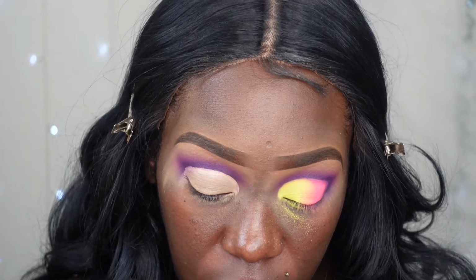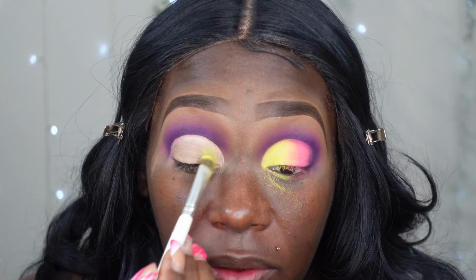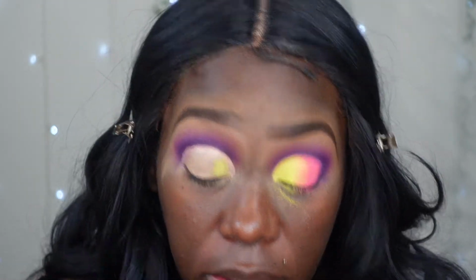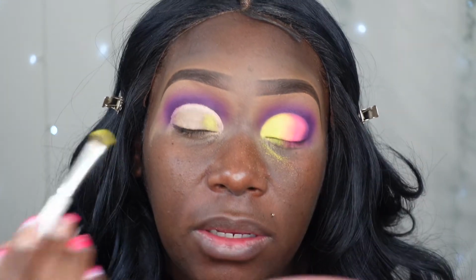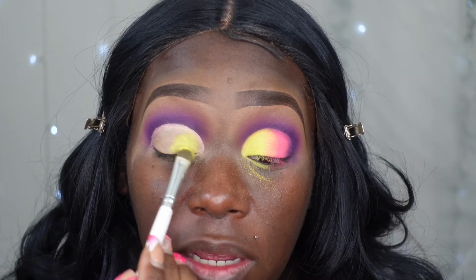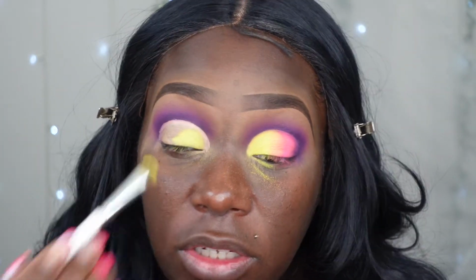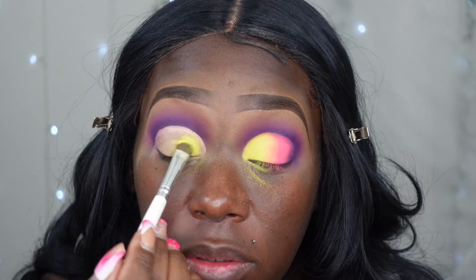So let's start off with that neon yellow. And this yellow is so pretty, but you definitely have to add multiple layers just to get that vibrant yellow that's shown inside the eyeshadow pan. So that's my only downfall. I feel like that's the same thing with a lot of these eyeshadows. They're so pretty once you build them up, but you do have to add multiple layers just to get these colors to build up.